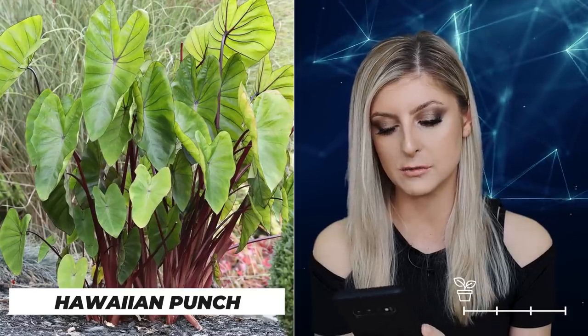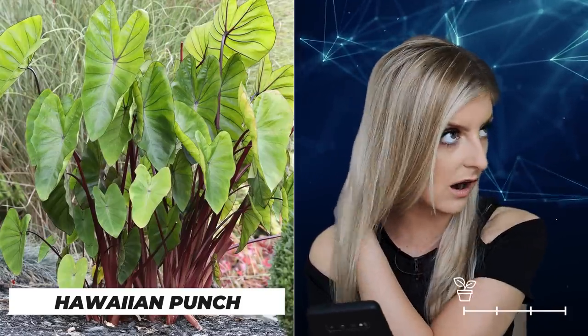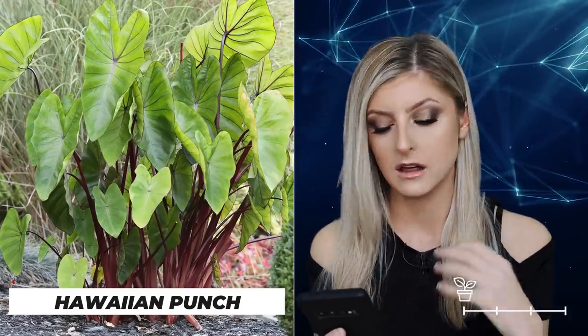Oh, I like the name of this. This is a little bit boring for me personally, but I like the name of it. So this is the Colocasia Hawaiian Punch. I like the other one more though. What was it called? The Sangria TropiCool. I think that's much better because I feel like the petioles are more pinky.